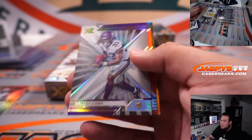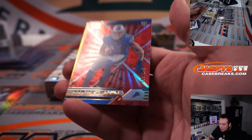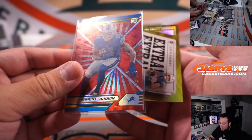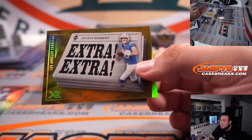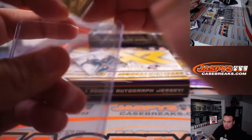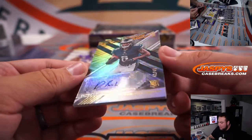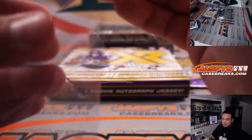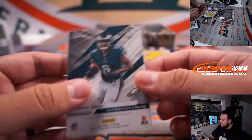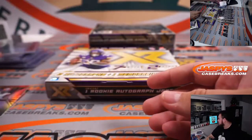We got Dalvin Cook. That is a 56 for the Minnesota Vikings. Brandon. We have Amon-Ra for the Detroit Lions, and that is straight up Greg. And a little extra, extra. 1 out of 10 gold, Justin Herbert. Very nice. Extra, extra gold. That is John straight up with the Chargers. And how about this? Fly, Eagles, fly. Devonta Smith, 40 out of 49. There you go, Harry. Little Devonta Smith.